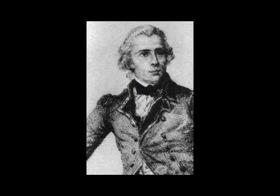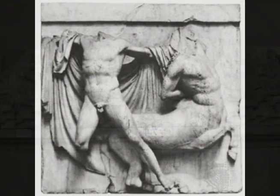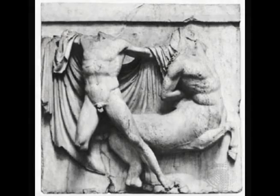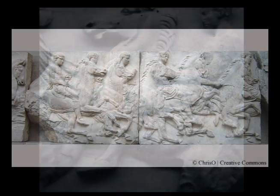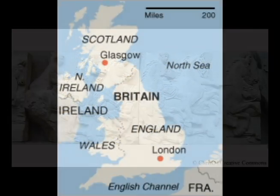Thomas Bruce, the 7th Earl of Elgin, obtained a controversial permit from the Ottoman authorities to remove pieces from the Parthenon while serving as the British ambassador to the Ottoman Empire from 1799 to 1803. From 1801 to 1812, Elgin's agents removed about half of the surviving sculptures on the Parthenon, as well as architectural members and sculpture from the Propylaea and Erechtheum. The marbles were transported by sea to Britain.